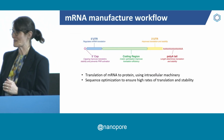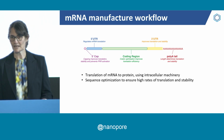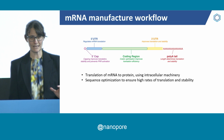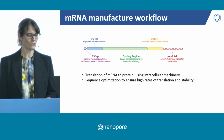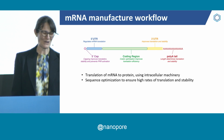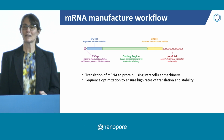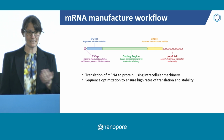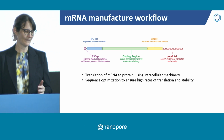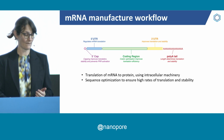I guess this has already been covered pretty well, but just quickly, mRNA vaccines mimic a natural mRNA. They have a 5' cap, 3' and 5' UTRs that stabilize the transcript and enable translation, a coding region that could really include anything, as mentioned earlier, antibodies, protein replacement therapies, etc., and also a poly-A tail. Now, the exact sequence of these mRNA vaccines is very important for controlling the efficacy and the stability of these mRNAs.